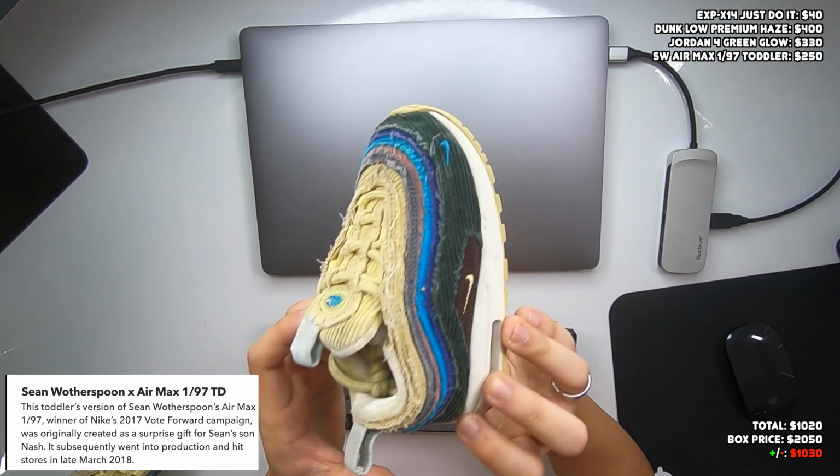The thing with toddler shoes is, kids, when they have these shoes, their feet grow so fast that basically these things are out of their size within a couple months. So they move very, very quickly, and it's more of a sentimental thing for people to keep these after a certain point. But for Shawn Weatherspoon Air Max, because you guys know it's hyped, it does have resale value still. I don't know what the resale is specifically. It's probably up over here on the screen though now, but yeah, very, very interesting.